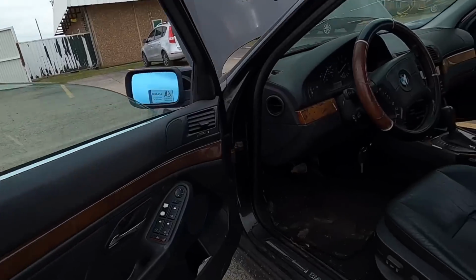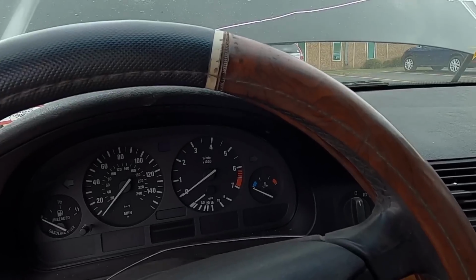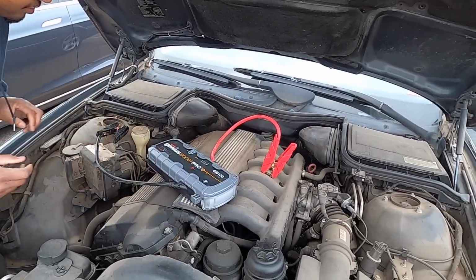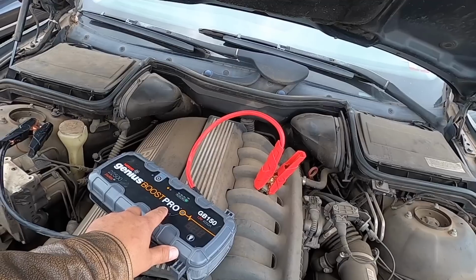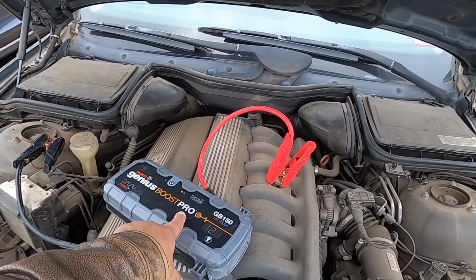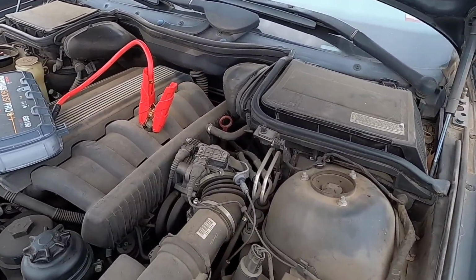Wait, hold on. Are the lights coming on in here? No, it's dead. There's nothing on in here. It's supposed to run, so I'm pretty sure it's going to start up. God, I hope this is where you actually are supposed to jump it. I think so. Otherwise, it would have come on and said it's reversed.